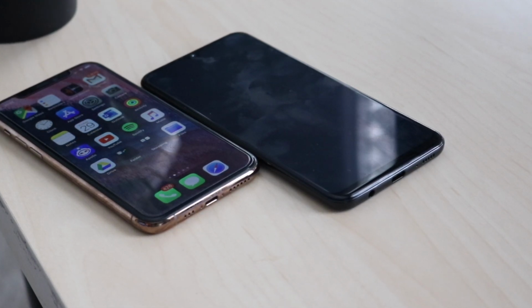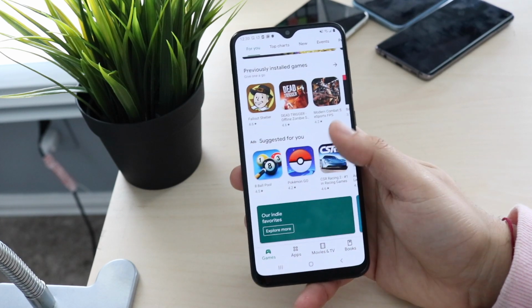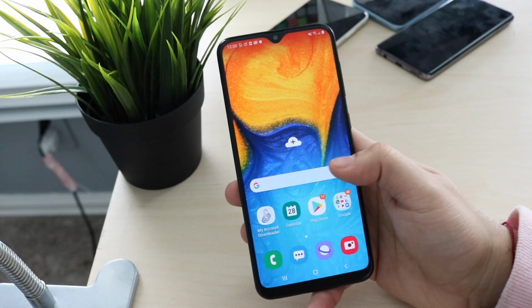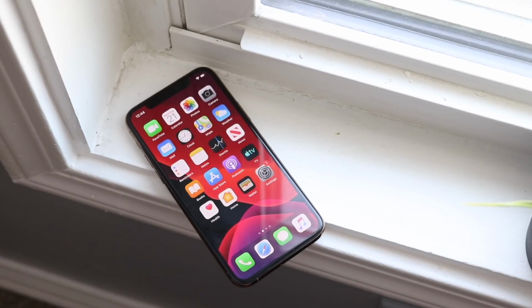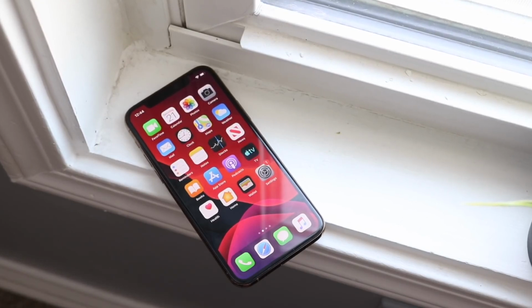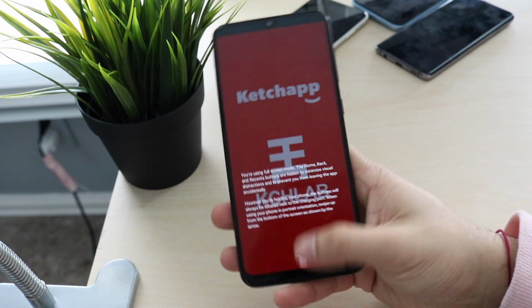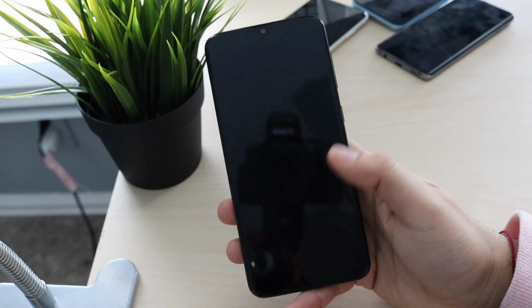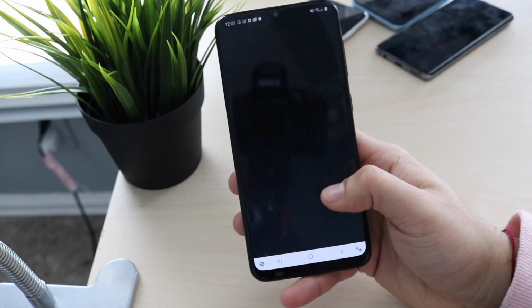Now, looking on the front, we have a 6.4-inch Super AMOLED display on the Samsung Galaxy A20. That display's resolution is 720p by 1560. The iPhone 11 Pro's panel is 1125 by 2436, but that is a 5.8-inch Super Retina XDR OLED display, and they're both pretty decent. The iPhone 11 Pro's is definitely better though, especially mixed in with that True Tone display. However, with the A20, you do get that bigger display, but on top of that, you do get that Infinity V display, and that kind of gives the impression that it is a little bit cooler than the iPhone 11 Pro's.